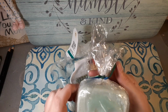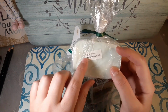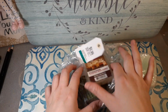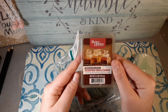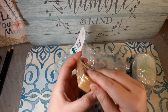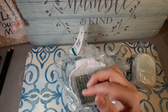So first off, we have this bar soap. Eucalyptus, made in Prescott, Arizona. And I live in Arizona, so that's really good. So it's a handmade soap. Scented wax cubes from Better Home. It's warm baking spices. And it's full. I do use these from time to time. Usually not that brand, but that's what was in there. So it's brand new. Let me smell that.